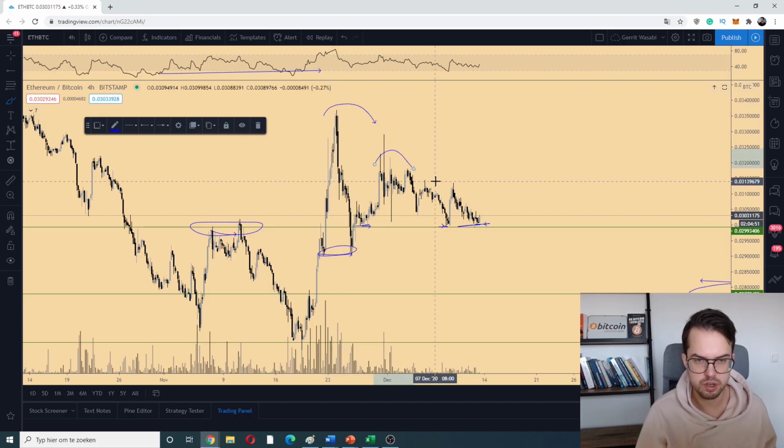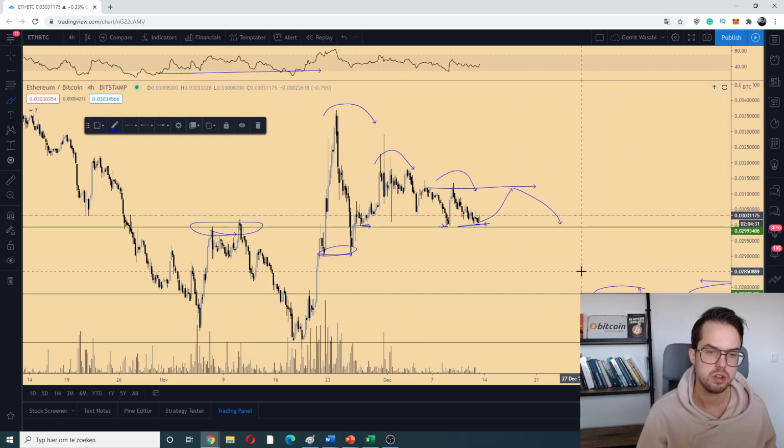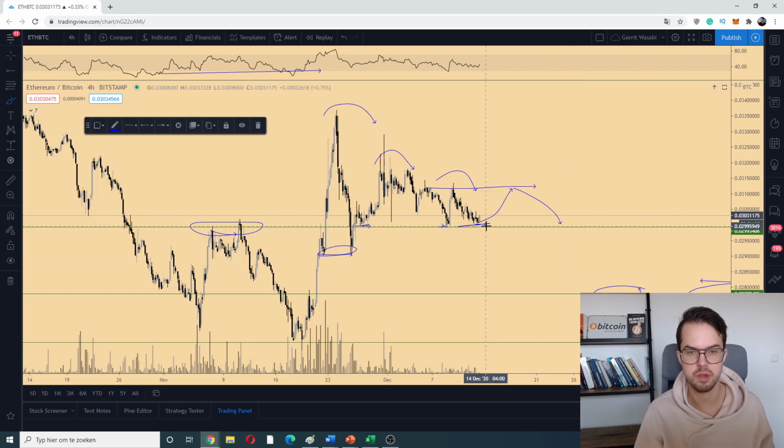Lower time frame construction is that we're making lower highs. We are having the same support area that has been tested several times. If ETH cannot break through this resistance at 0.31 and breaks back down again, we are most likely going to fall through, in which I'm going to target 0.28 and 0.26, similar to the chart construction that we had before Bitcoin fell through 18.5.